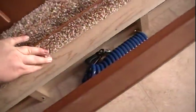Tons and tons of storage space, doors and drawers, storage underneath your dinette, and your storage tray under there. Lots and lots of storage options for you inside the 811, folks. The 811 also features a large wet bath combination. Tons of space, skylight, fan, and also a rack if you need to hang anything up.